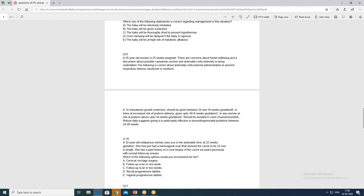Because now they are telling that offer from 24 weeks. Previously they used to say consider. That's why I told you that this can be a past question. Some questions can be past. Because IUGR you are giving till 34 weeks. Why have they put this question? Because everywhere they are telling that it is from 24 weeks. And previously they used to tell that consider. Got it?